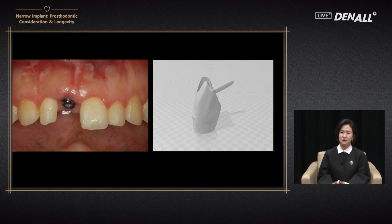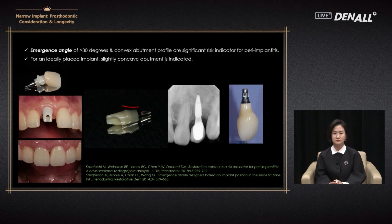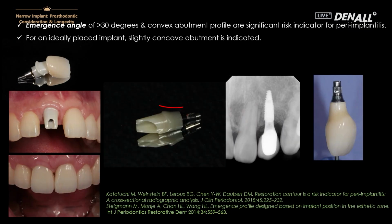Zirconia abutment itself is designed to look like a prepped abutment. Zirconia abutment looks like a prepared laminate. Laminate type is attached with a resin cement. Screw-type implant is what I prefer. To prevent periimplantitis, screw-type implant is known to all that it has better prognosis.